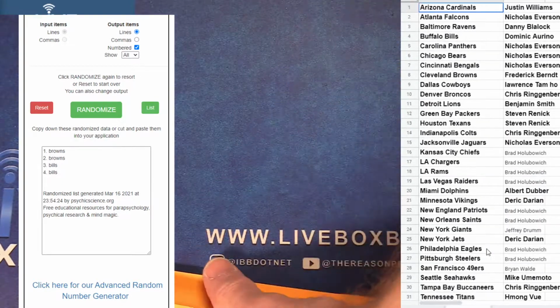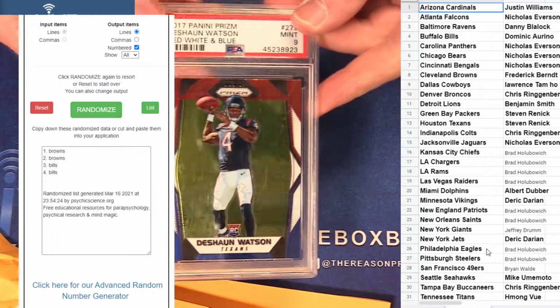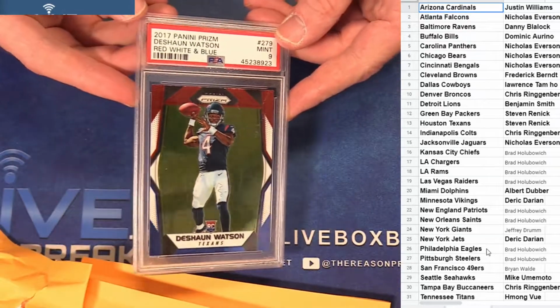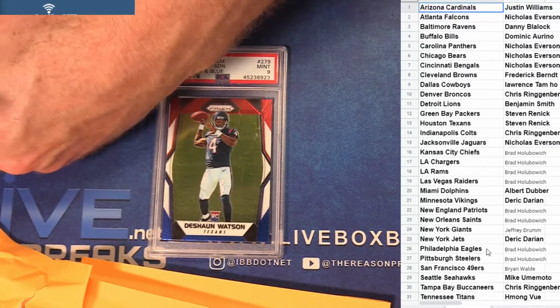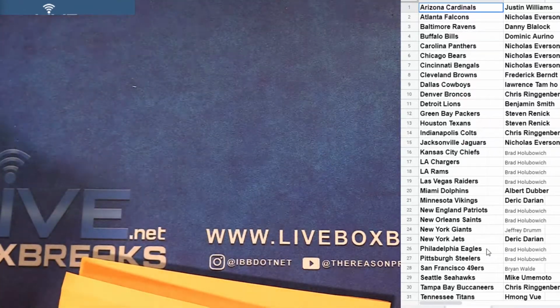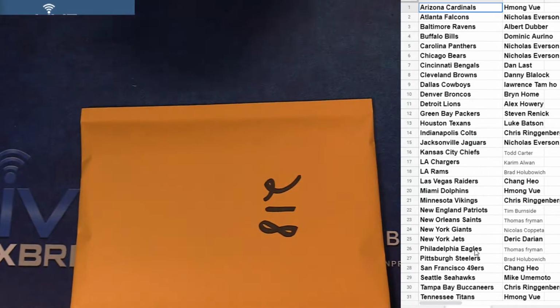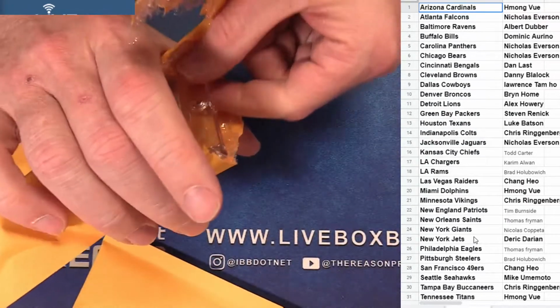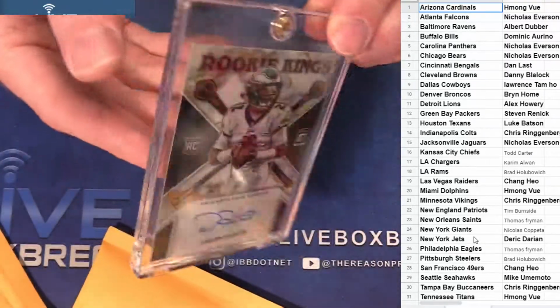Go 32, Derek Watson, 156. And we got a nice Watson. PSA 9, red, white, and blue, Steven. Nabbing a Watson. Nice, bro. And we got a big red here for 33. Derek hitting those Washington football team up. Look at that. 3 of 25.